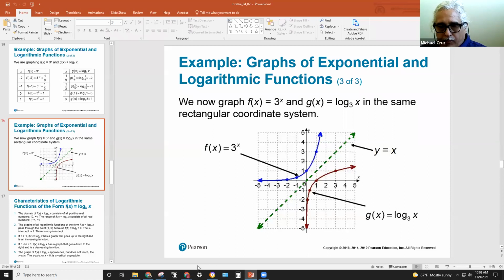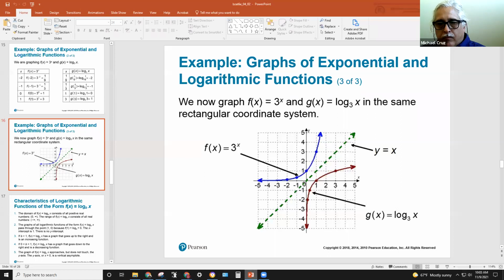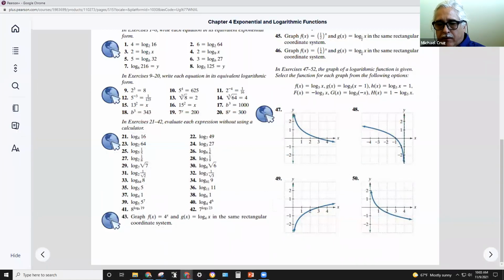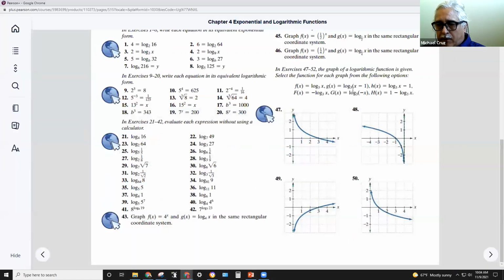All right, so back over here, 47. So this one right here is shifted 1 to the right. See that -1? So it shifted 1 to the right. We've got 4 of them here. I don't see this one here where it's just this one. We're looking for this one shifted 1 to the right. I don't see that one, so we could take that one out of the mix. It's not there.